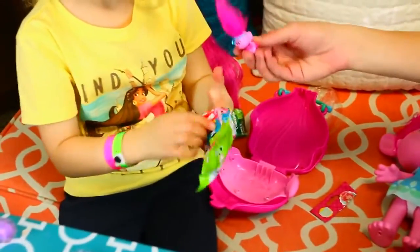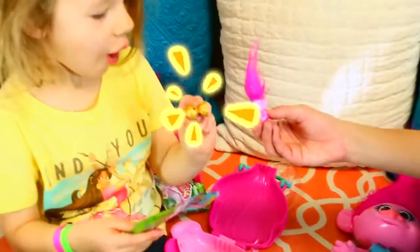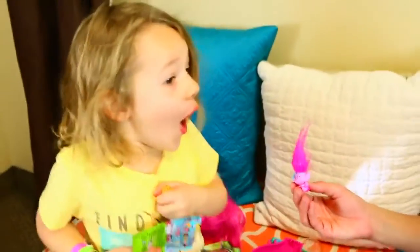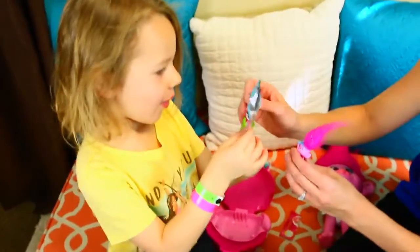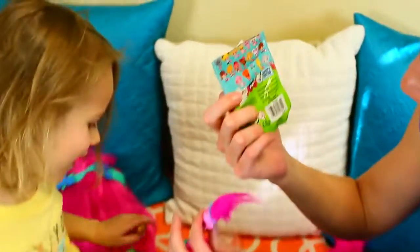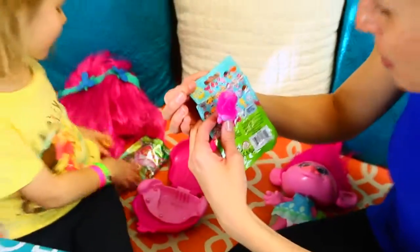This is Lala Loopsie. It might be a small little friend for baby Poppy. Whoa, what? You got a golden one? No way. We only bought one of these too. You're like the luckiest girl ever. Let's see. This one's got to be rare. It's not even on the bag. Yeah, it doesn't even show it. It's got to be one of the super special ones.